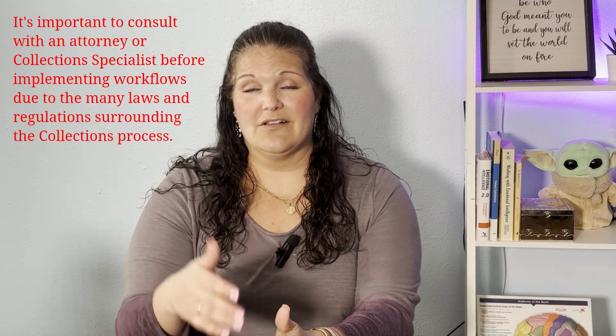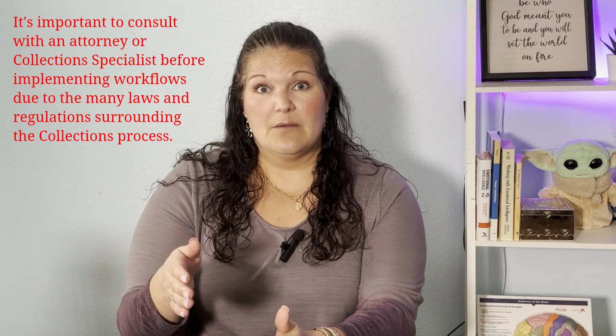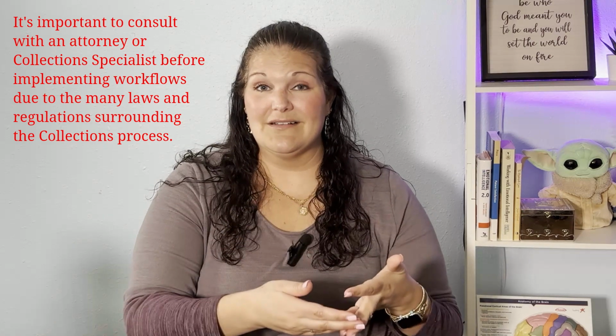There are a lot of laws around patient collections in general. You would be surprised, but it's true. If you work with a hard collections company, they will inform you and update you on everything that's required in order to send a patient to collections, words you can and cannot use in different phases of the collections process. So one thing to be aware of is if you're doing a soft in-house collections process, you can call it that internally, but you don't ever want to use the word collections to a patient until you actually have sent them to hard collections, which is the collections agency.